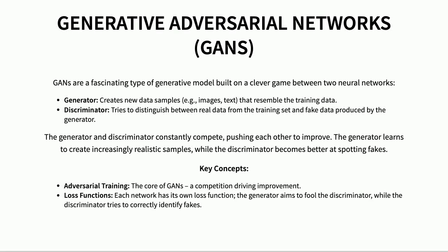Okay, let's talk about GANs. They're a really cool approach in generative AI. Think of it like an art forgery contest. You have two networks, a generator that's trying to create convincing fake artwork, and a discriminator that's acting as the art expert trying to spot which pieces are real and which are fakes. These two networks constantly battle each other, improving their skills until the generator can produce incredibly realistic data. It's all about adversarial training, a constant competition between these two models.